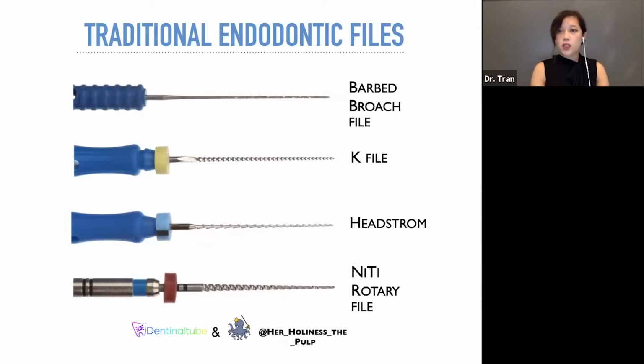So barb broaches are generally just used to remove tissue. But one thing to keep in mind is that the little barbs on the barb broach can actually come off and clog the canal, so you have to treat them with caution. The K files themselves are stainless steel files. C files are carbon steel files, so they're actually a bit stiffer.